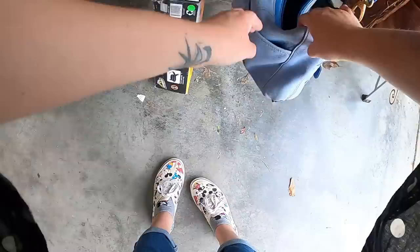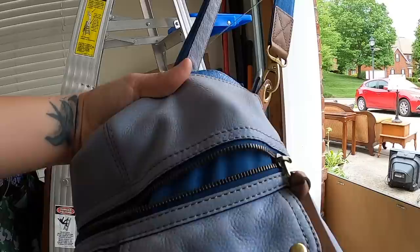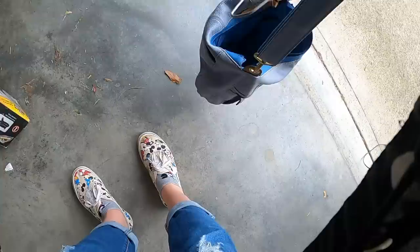Fossil purses hanging here, but they were asking between $10 and $20, and that's a little high for me to flip, since they usually sell for me between like $30 and $35 or so. Plus, the condition was just a little bit compromised too.